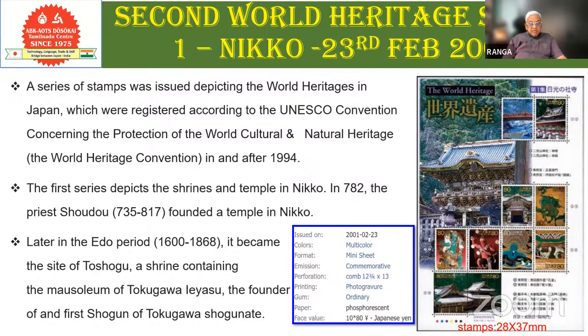A series of stamps was issued depicting the World Heritage of Japan, registered according to the UNESCO Convention for the Protection of the World Cultural and Natural Heritage, or the World Heritage Convention, in and after 1994. The first series depicts the shrines and temples of Nikko. You can see the big stamp with the picture of the priest Shodo, who founded the temple in Nikko. Later, in the Edo period, 1600 to 1868, it became the site of Toshogu, a shrine containing the mausoleum of Tokugawa Ieyasu, the founder and first shogun of the Tokugawa shogunate, one of the three unifiers of Japan, after all the warring that took place in Japan.